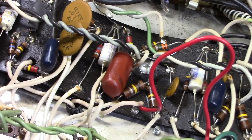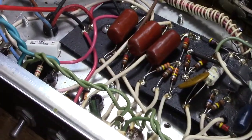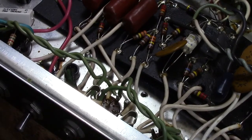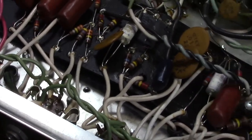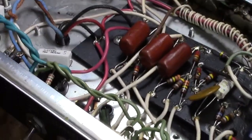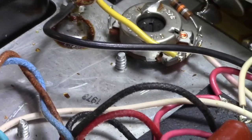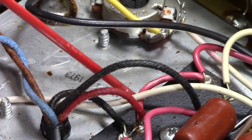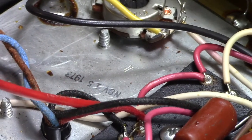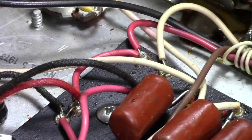Oh, looky here. There's a stamp inside the chassis down there I did not see before. There's actually a date stamp in here. You see them sometimes. This one says November 15th, 1973. Let's see if I can get it on the camera here. That's where it is right there. Pull these wires back and you can see it. November 15th, 1973. So that's the definitive answer right there.